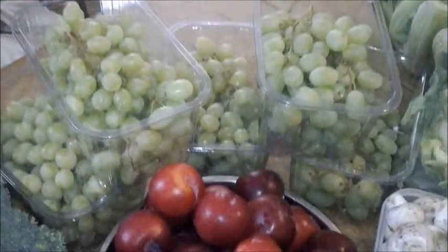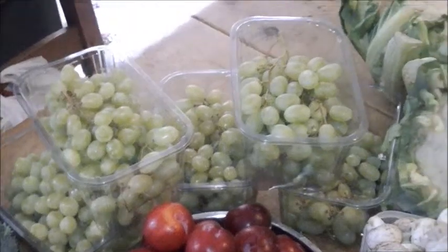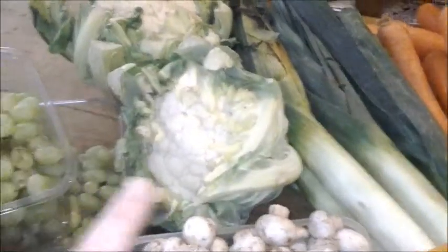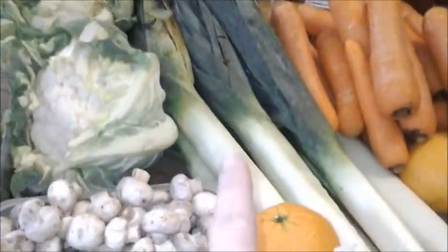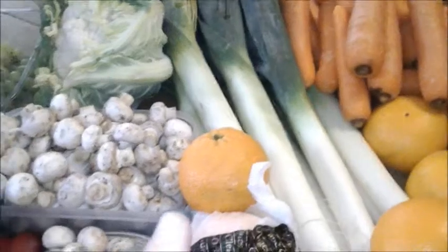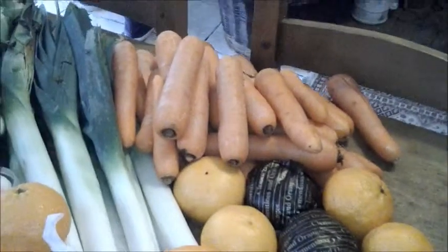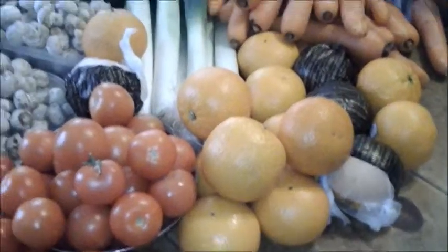I've got 5 punnets of grapes here, and I can promise you they are really sweet and juicy and lovely and crispy. I've got 2 cauliflowers over the back there. They were £1.50 for 2. The leeks, there's a good few there. In fact, there's nearly 2.4 kilos of leeks, and they were £1.50. There's nearly 4 kilos of carrots. They were £2. There's 16 oranges, which cost me £4.